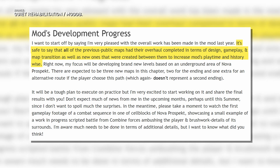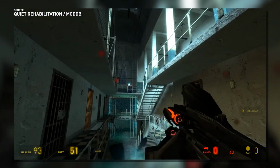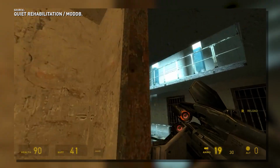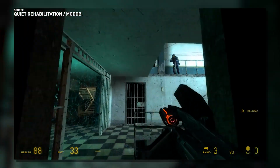According to Tabajara, all of the previous maps that were made public have been updated and overhauled graphically and gameplay-wise. New maps have also been created to fill gaps in the story and to extend the game time a bit as well. Not only that, but a new gameplay video has been shared here as well, showing Gordon being ambushed by Combine soldiers in a Nova Prospect cell block. One thing is for certain here, Gordon does not have the high ground.